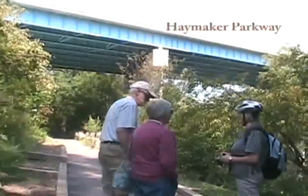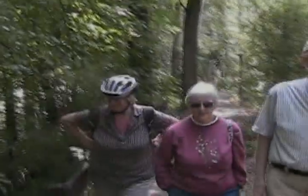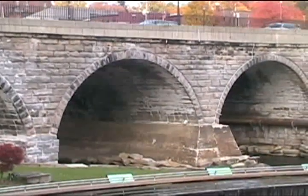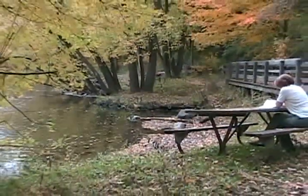The first phase of River Edge Park began in the 1970s. It follows the Cuyahoga under Haymaker Parkway to the Heritage Park area with its cascading waterfall and numerous interpretive panels. Along the way, you'll find observation decks, gazebos, and picnic tables to add to your enjoyment.